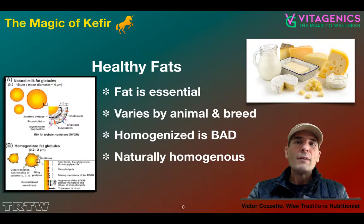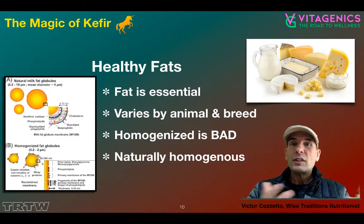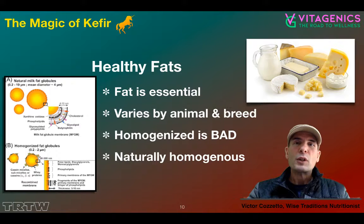Now, you do have some naturally homogeneous milk. For example, goat milk. The fat globules happen to be a lot smaller, and so they just naturally stay evenly distributed. If we look at something like a Dutch Belted cow, the fat globules are smaller, and so you get less separation of the cream. Some of us want and love the separation of the cream, but some of us do not. So anyway, the point is naturally homogeneous milk is fine, no problem.